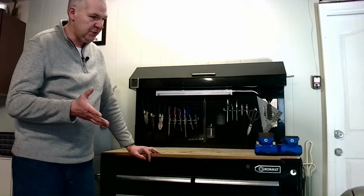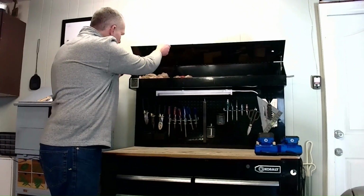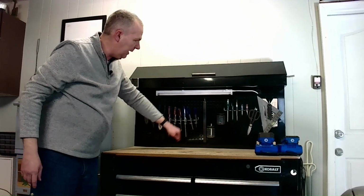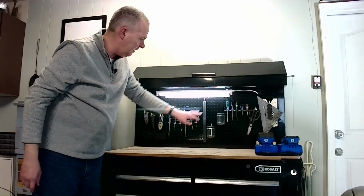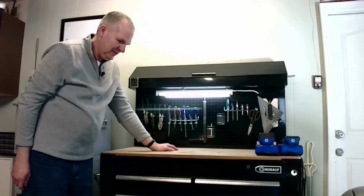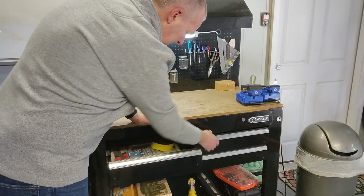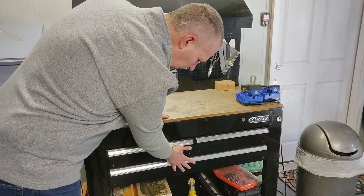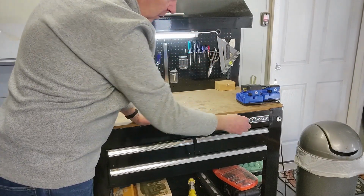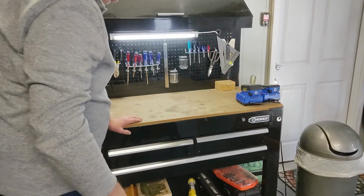Otherwise, the features of the bench: you've got a top compartment up here, which actually just locks in place. Both of them lock, so that's helpful. You've got a pegboard on the back. You've got a light on the top. Good sturdy particle board top. I'll go into that a little bit. And then we've got 3 drawers right here. Of course, you can put stuff on the bottom. And on the side, there are holes for hooks and an electrical panel for outlets. We'll go into that a little bit.